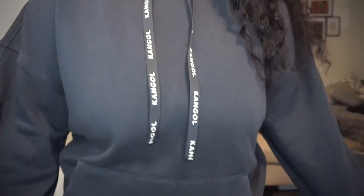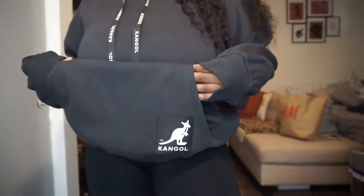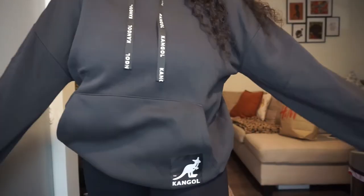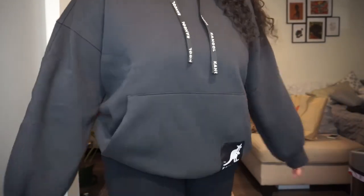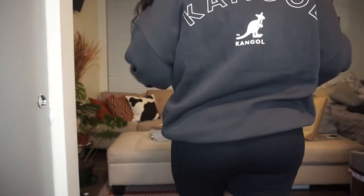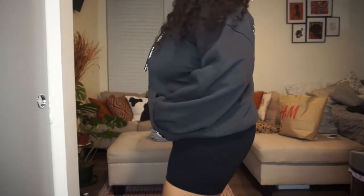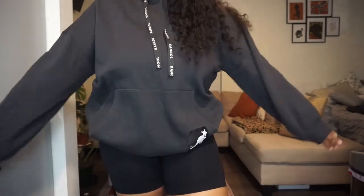Okay, you guys, so this is the hoodie. As you guys can see, it says Kangol, and then it just has the really nice big logo. And then this is just what it looks like. It's really nice and oversized. I'm just gonna turn around so you guys can see. This is what it looks like in the back. As you can see, it says Kangol. It's really just nice. So yeah, this is nice and oversized.